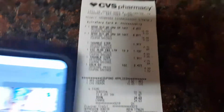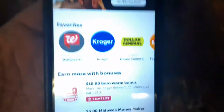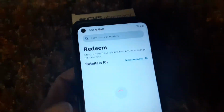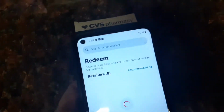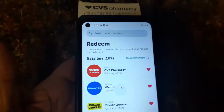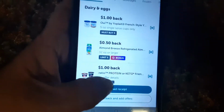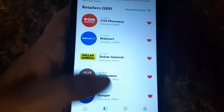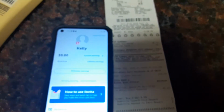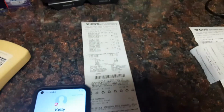People calling me on my phone. Gotta make this quick. I open up my app. I go down to the bottom, redeem. I hit redeem. It'll ask me which store I went to. I hit the store, CVS. It says upload receipt. I upload the receipt. And I just scan it. That's it. So I got my $6 back. And that's how I do Fetch and Ibotta.